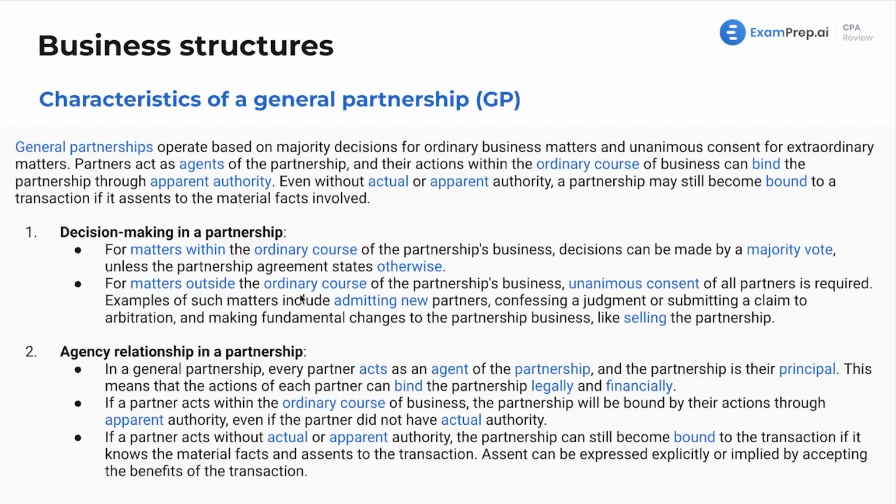For matters outside the ordinary course of business, unanimous consent of all partners is required. So if we want to radically change and move into a new industry that is outside the ordinary course of business, examples of these matters include admitting new partners, confessing a judgment, or submitting a claim to arbitration. So, admitting guilt in a court of law. And making fundamental changes to the partnership's business, like selling the partnership. Yeah, I mean, that would be pretty much outside the ordinary course of business for sure.